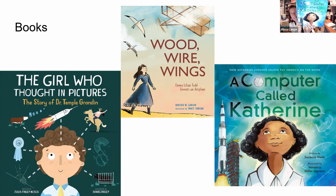There's, you know, the now often I hear a lot about the story of Katherine Johnson working for NASA. And so there's great books for all ages focused on her career, A Computer Called Katherine. And here's another, I think this was an NSTA best of book choice, Wood, Wire, and Wings. Another children's book that illustrates a STEM professional who made a difference in a career. This is Emma Lillian Todd's story of how she invented a kind of airplane. And so, yeah, I think these are just some examples, and there's so many more.